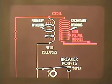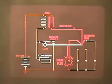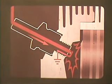As it collapses, it induces a high voltage current in the secondary windings because there are so many more turns in the secondary. The high voltage, as much as 23,000 volts, now goes to the distributor rotor, which is keyed to the breaker cam, so that they operate in synchronization. At the same time the breaker points are open, the rotor is in contact with one of the 4 terminals connected to a spark plug. The current then flows down the center of the plug, jumps the gap between the electrodes to produce a hot spark, and is grounded to the engine block.